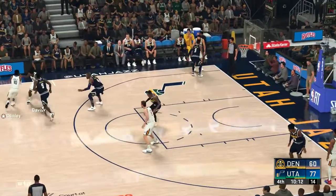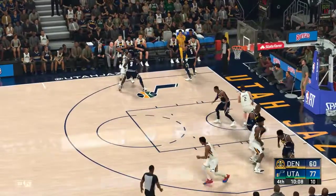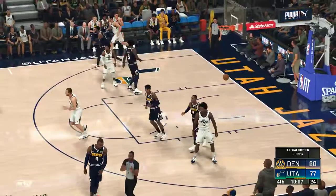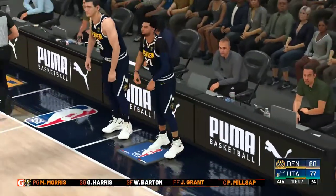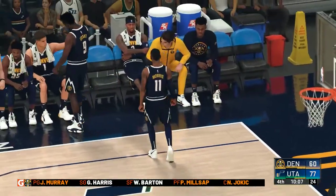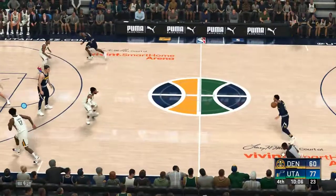Conley, the pass to Davis. Conley against Grant, and the call is going to be, yes, it is, an illegal screen. He had played mistake-free basketball until that one, his first turnover of the night. And the Nuggets with some changes. Jokic, he's checked in for Jeremy Grant, and it's Jamal Murray in for Monte Morris.